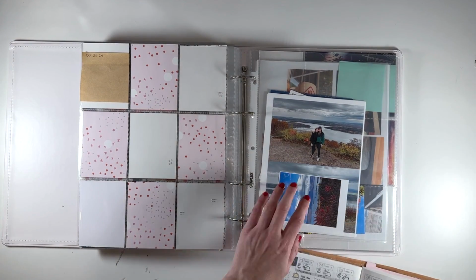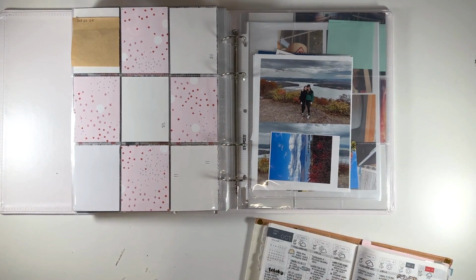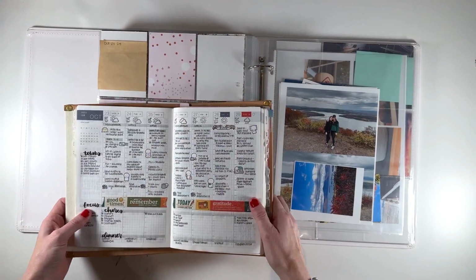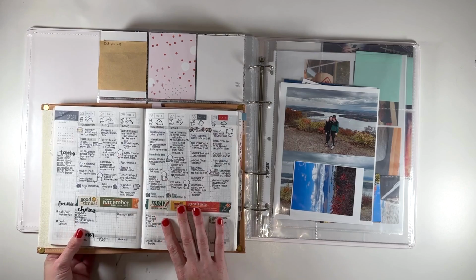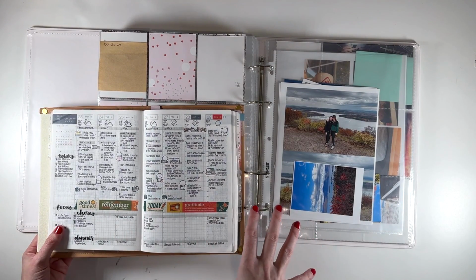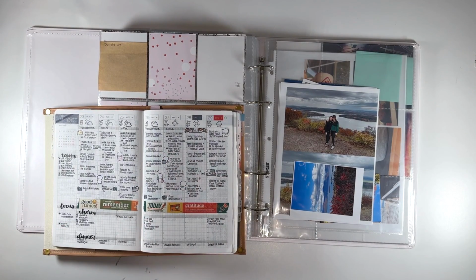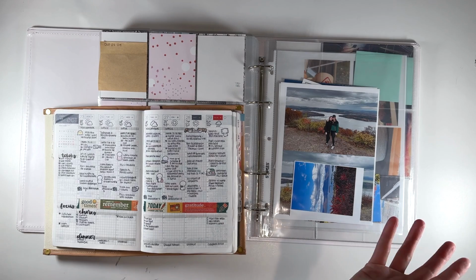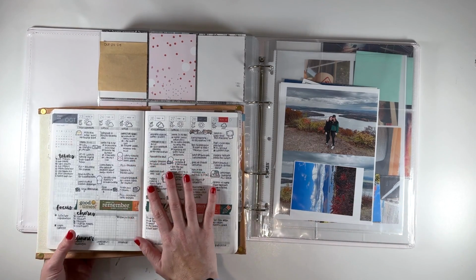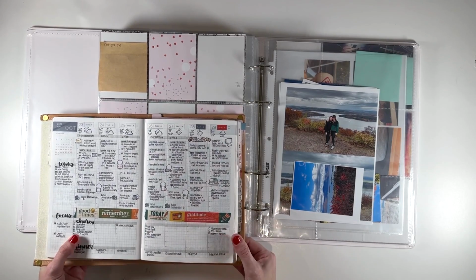Okay, so in addition to the photos and the ephemera, which I have slipped in here, I also want to keep track of the words or stories. I do that by keeping my Hobonichi Cousin, which I have plenty of flip through videos of if you want to see that separately. And I will link the most recent one up above for you. But here's what this week looks like. So October 23rd through 29th in my Hobonichi Cousin.